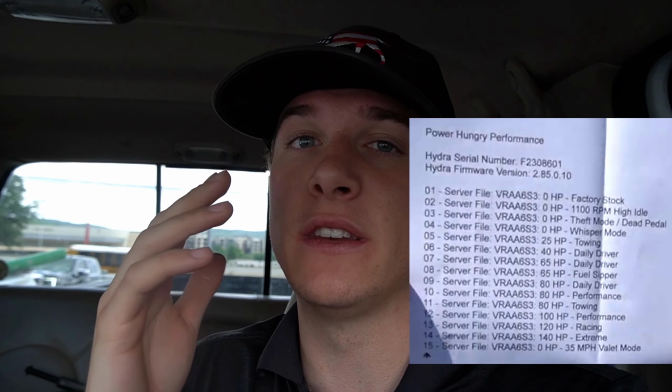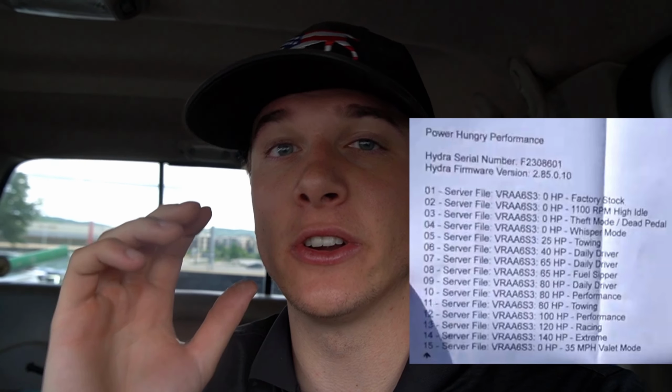The number 3 tune is the death pedal mode. Basically, when the death pedal mode is on and you unplug the Hydra chip tuner, you're not able to press down the gas and the gas doesn't go. Number 4 tune is the whisper tune. There's no reason we should be running this tune for fuel mileage. It'll actually destroy my engine if I keep this on it. Makes the truck really quiet. It'll mess up my injectors over time.